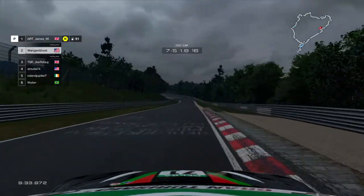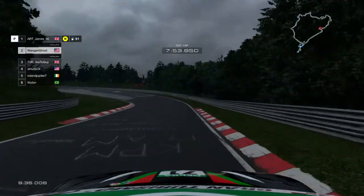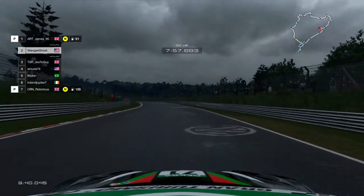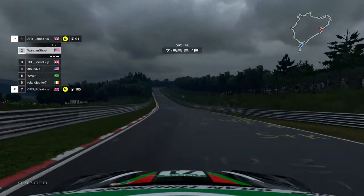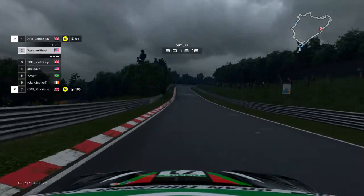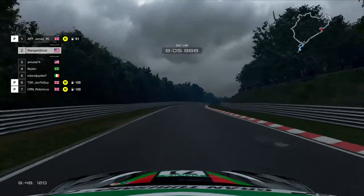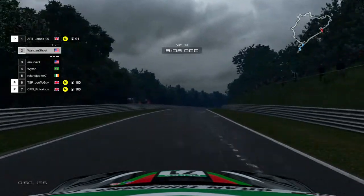We're coming to you live from the Nürburgring on the 24-hour layout for round 5 of the ARS Touring Car Championship Season 2. Very overcast skies, as you can see from one of our onboard cameras here on Wangang Ghost, making their way down towards the Döttinger Höhe Straight.